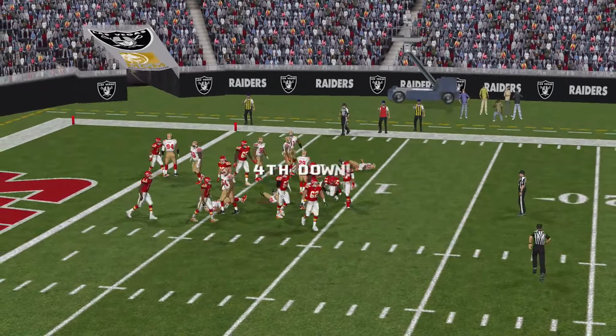Number 13, with a man in motion. Looking for the goal line. Number 32 is there for the tackle at the 1-yard line. You know what this does? It keeps one defense on the field, and it doesn't let them get the right personnel in there sometimes.